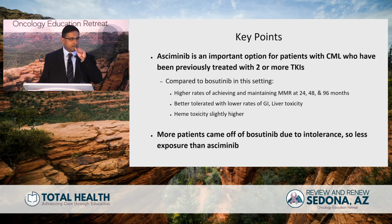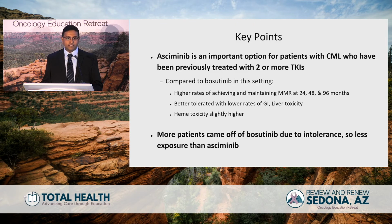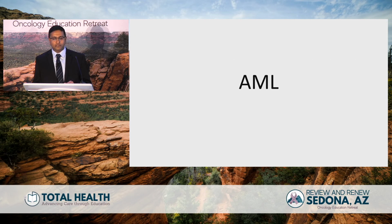So as a key point, bottom line, it's an important option for patients with CML. If you have patients who have failed 2 or more TKIs, you have issues with GI toxicity, asciminib is an excellent and important option. Higher rates of MMR at those 3 time points, better tolerated with lower rates of GI toxicity and a slight increase in heme toxicity. And again, keep in mind the caveat that more patients did come off bosutinib due to intolerance and therefore had less exposure compared to asciminib. So that was our CML abstract.